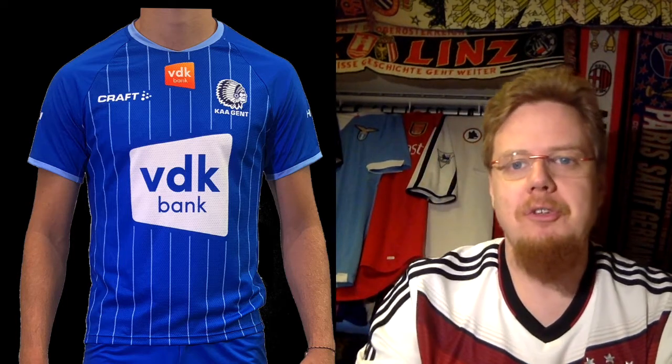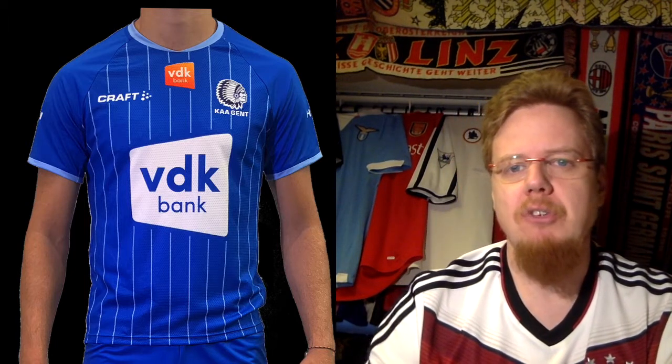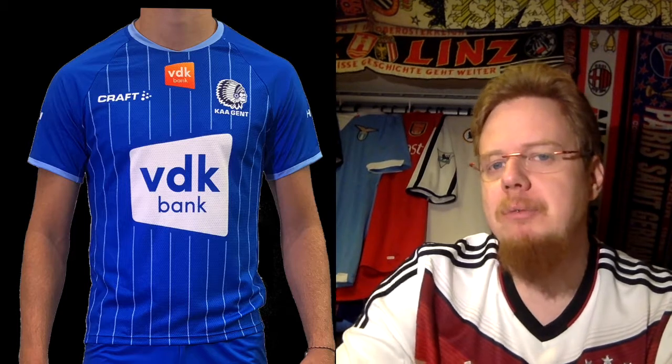So, let's go to teams that we have not seen. And we start with Gent. First of all, a new supplier that I have never heard of. Kraft, with the 6 differently sized dots on there. Other than that, it's blue with pinstriping in lighter blue. And that is something that I'm not quite understanding, because everything else is white on there. I think that the white might make a stronger look. But, you know, I'm all right with it.